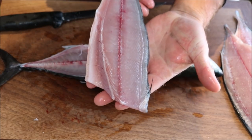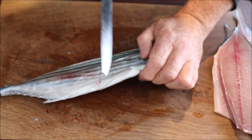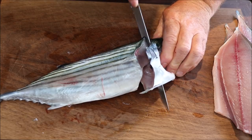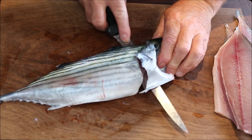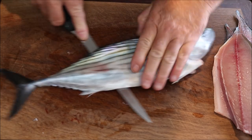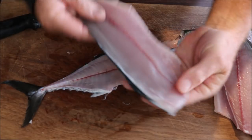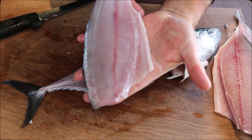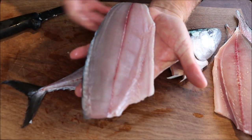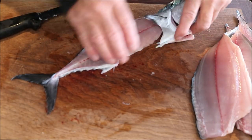Look at those beautiful clean fillets. Flip him over, do exactly the same again. Filleting's very easy, just take your time, and having a sharp knife, like I said, makes the job really easy. You can see that knife is just sliding straight through the fish. Okay, and you see there's no blood in there because we've bled the fish. If you didn't bleed the fish, you'd have a lot of blood through the fillet. So they're nice clean fillets and ready to cook.